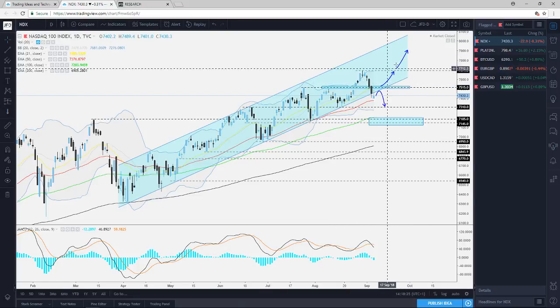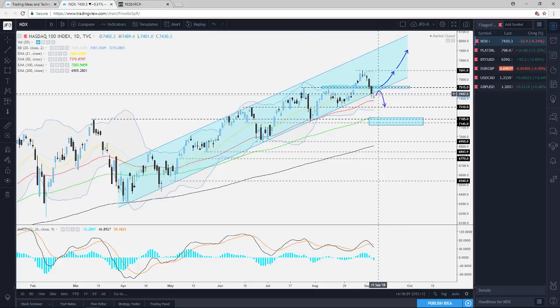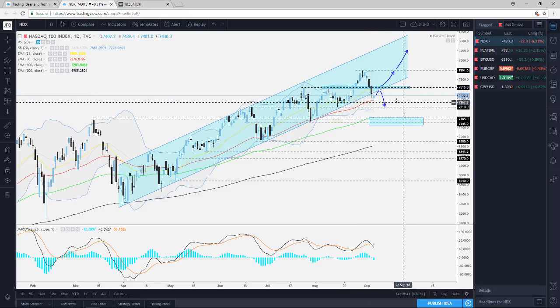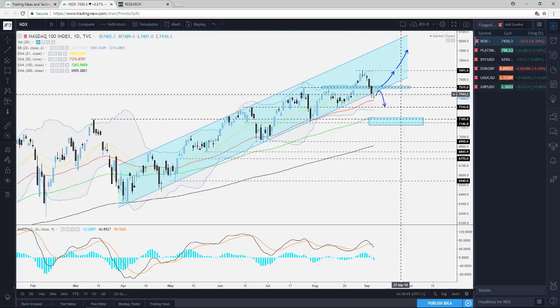So of course that's quite a big shot here, but for now, let's see what it wants to do with this lower bound of this rising channel, and of course as well this level right here, the 75.15. Let's see what it wants to do with that one as well. So keep your eyes on this one, guys. These are the key levels to watch, and let's see how it develops later on.